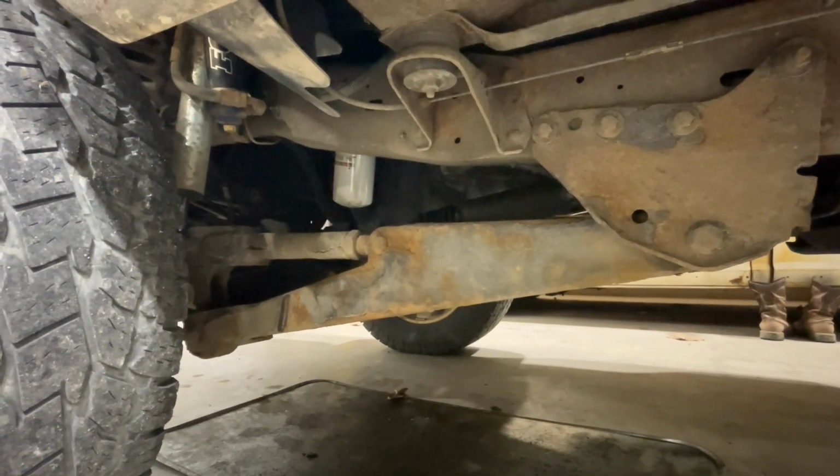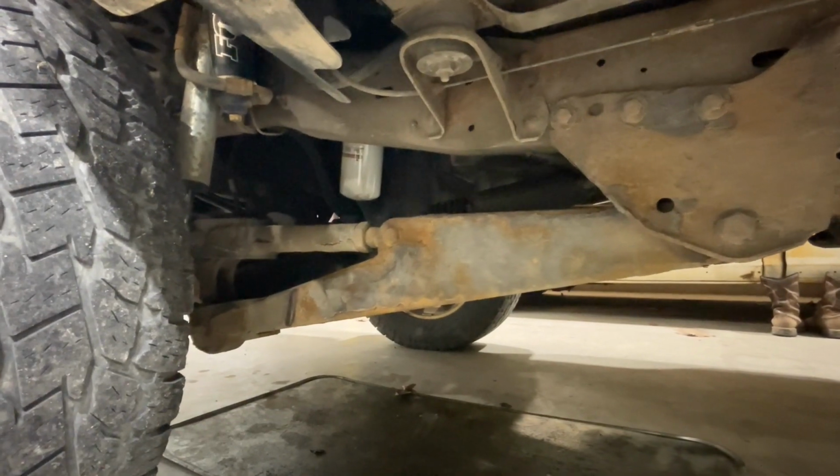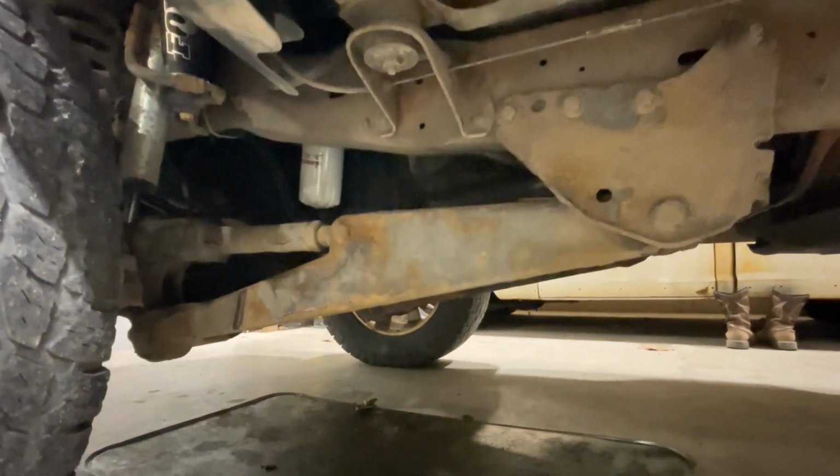So you have all of the stiff arm on the bottom instead of the stiff arm on the top. If you were to ever get into an accident, you don't have to worry about the bottom of the radius arm failing on you as much as you would a solid stiff arm.